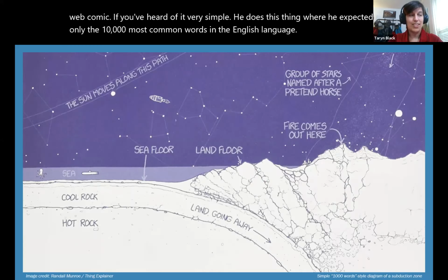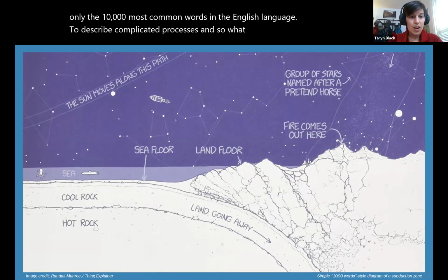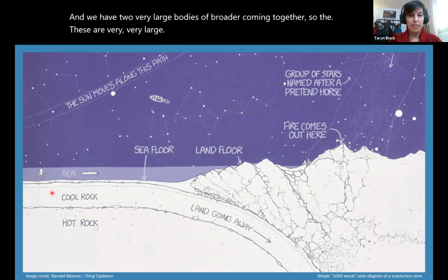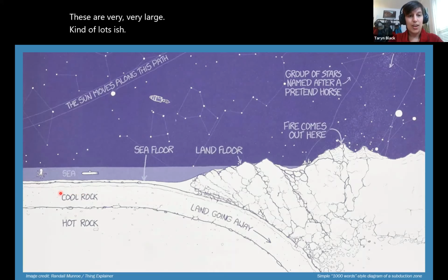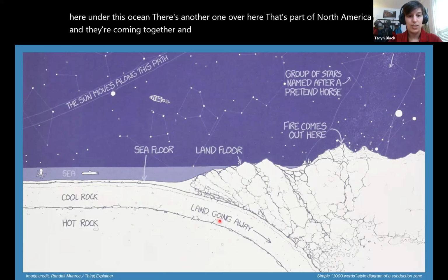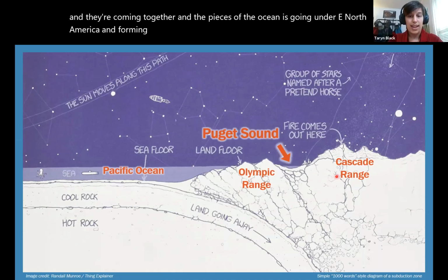And so what we have here on the left, let me get my laser pointer here, we have two very large bodies of rock that are coming together. These are what we call tectonic plates. These are just very, very large, kind of flat-ish things of rock on the surface of the Earth that slowly move around. There's one over here that's under the Pacific Ocean, and there's another one over here that's part of North America. And they're coming together, and the piece that's the Pacific Ocean is going under the piece that's North America, and forming the Olympics and the Cascades, and also a little trough that we call Puget Sound.